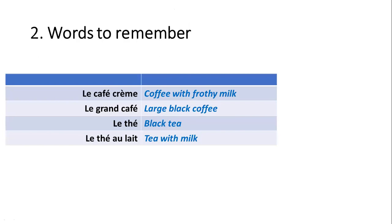For the next part, we are going to talk about some words that we have to remember to use in our everyday life. For example, le café crème, le grand café, le thé au lait. In this case, you have to look at the words below and say them out loud a few times. Cover the French with the flap and try to remember the French for each item. Practice the words on the picture also.